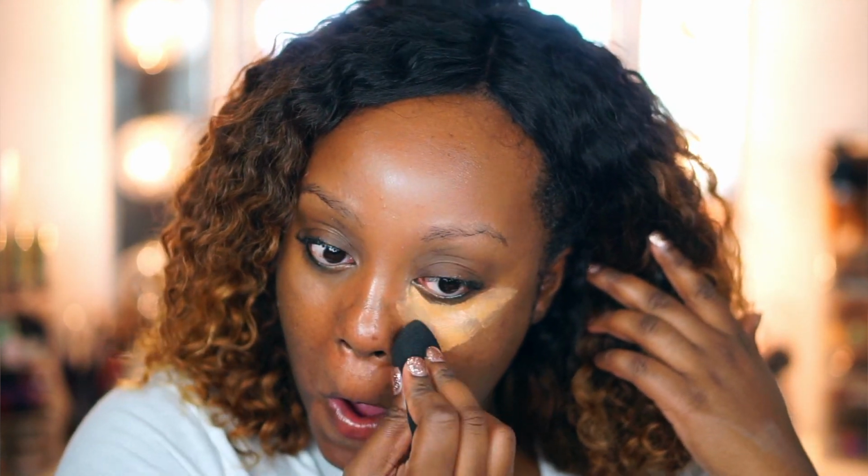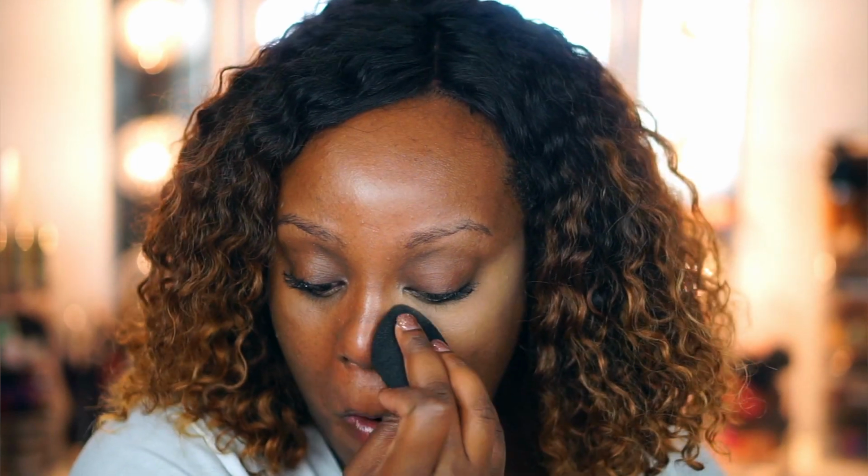I use the shade Deep, which is the darkest shade, so unfortunately if you are a little bit darker than me, then this shade won't work for you, unfortunately. And that's the downfall with this concealer, is this is the darkest shade that they have. And they have like a light, a fair, light, medium, deep, and deep. So there's only like 5 different shades that you can use, and if you're not in those 5 shades, then screw you. That's pretty much what Maybelline is saying.